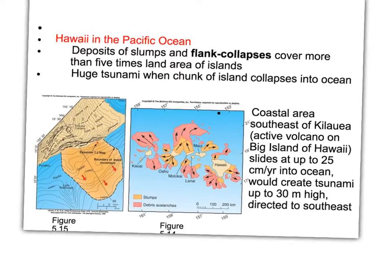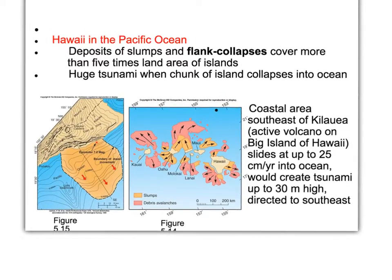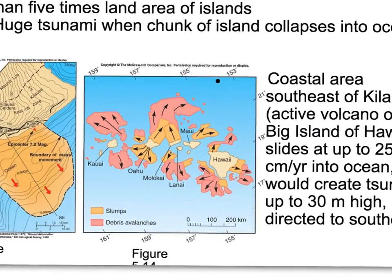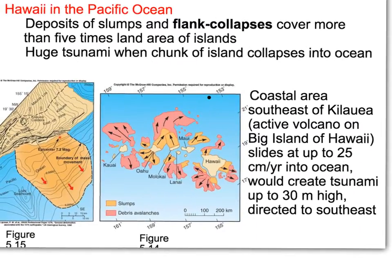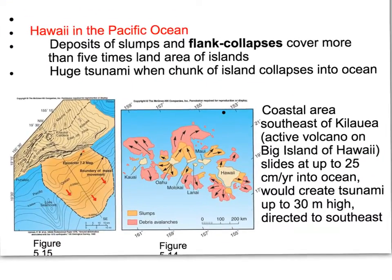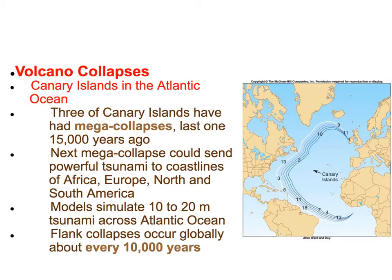Here you can see that tsunamis can be formed when huge chunks of an island fall in. Hawaii is what we call a hot spot, and you can see it here. There's land around the islands that has slid into different parts, those slumping areas, and there have been a lot of avalanches underwater. Those movements could create a tsunami up to 30 meters high. Once again, this is caused by collapsing of land near the island, not necessarily from an earthquake at all. It could create a pretty powerful tsunami.